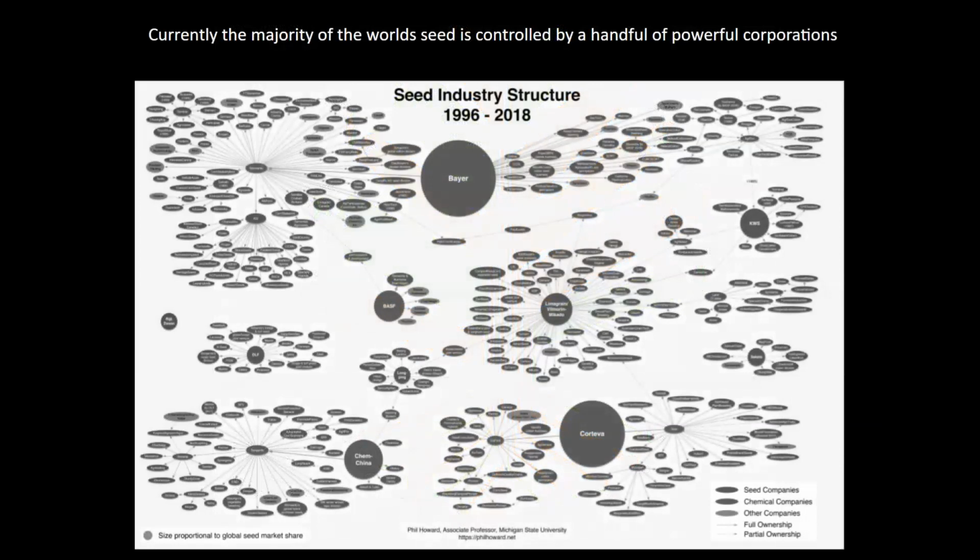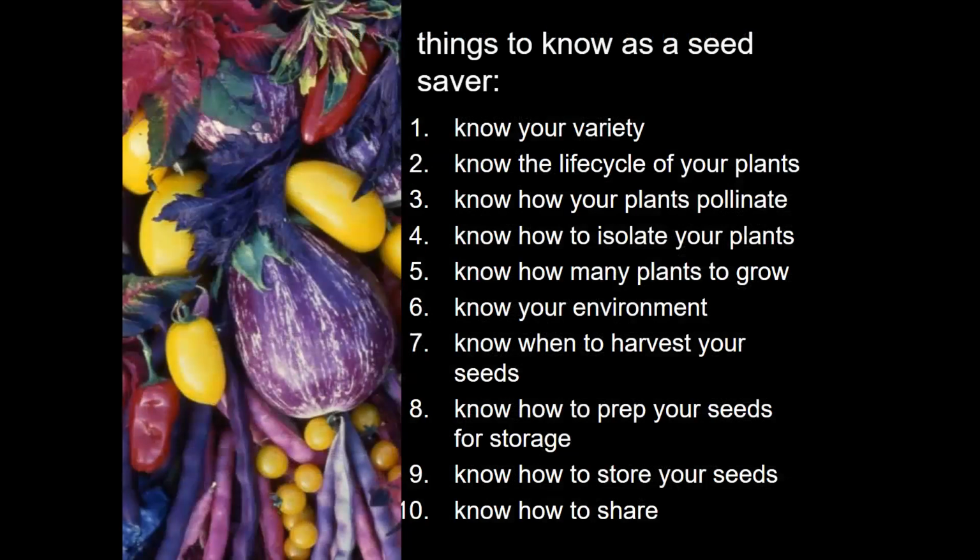And here's just a look at the seed industry structure. I believe about 30% of all seeds are controlled by these companies. So seed monopolies are, like any monopoly, very dangerous for an independent grower. There's a lot of a can of worms to unwrap, but we can have our say by continuing to do seed saving for ourselves and sharing those seeds with people we love.